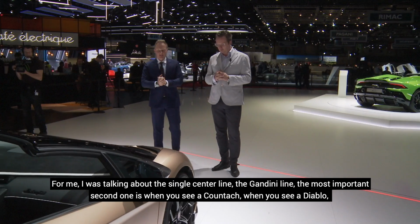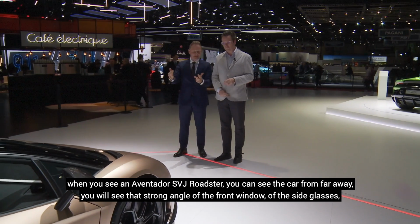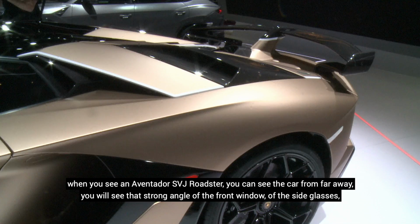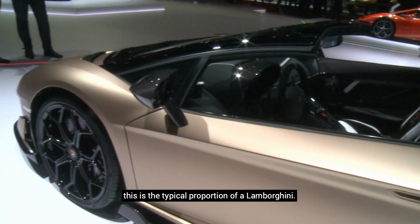The most important second one is when you see a Countach, a Diablo, an Aventador SVJ Roadster, and you can see the car from far away, you will see that strong angle of the front window and the side glasses. This is the typical proportion of a Lamborghini.